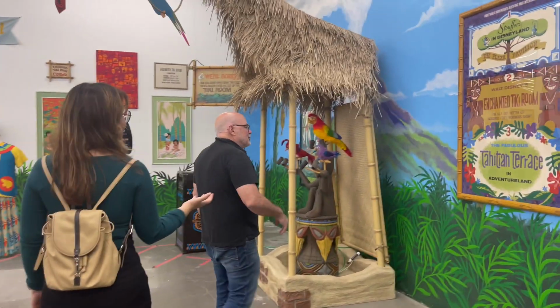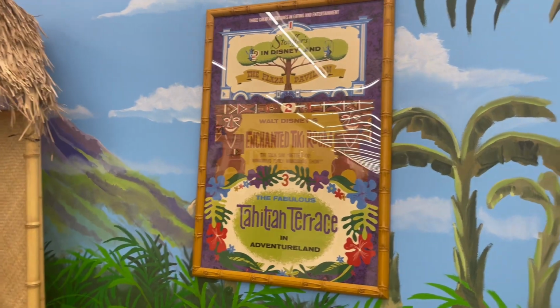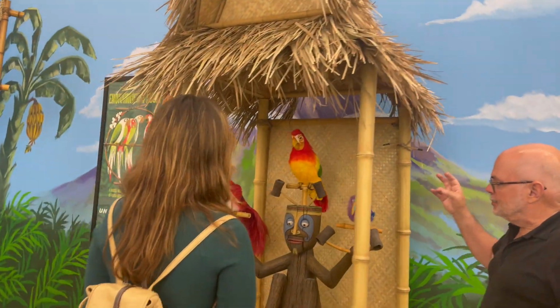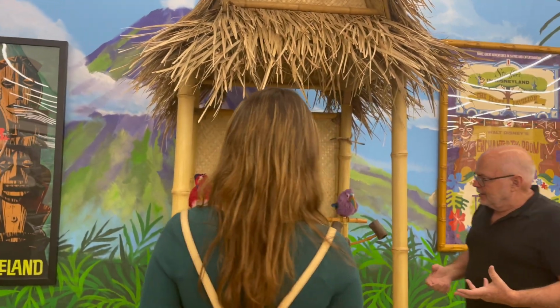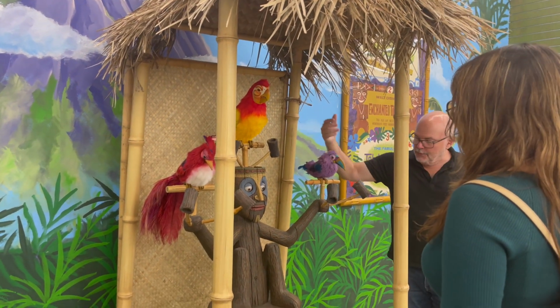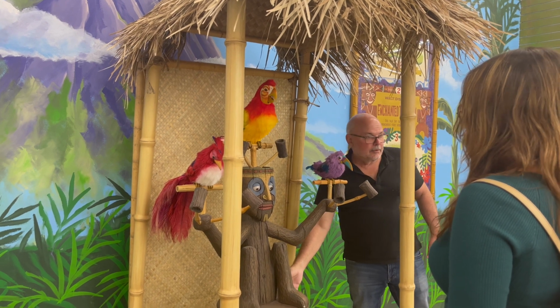The fabulous Tiki Room. This is one of the original posters for the Tiki Room, and these are the original birds. And these birds were the first to do what's called animatronics, where the birds would move with music and things like that. And so this collector had these three birds, and they had all the original parts inside to make them move. So he built this display, and he made them move.